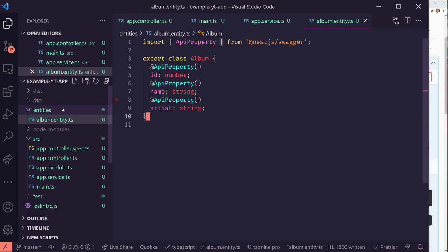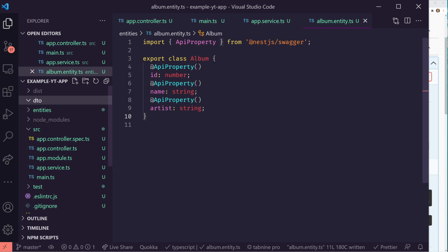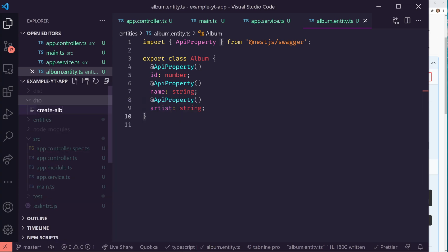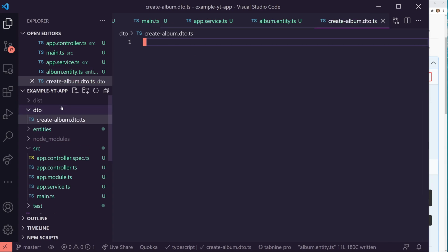But what we really want to do is maybe we should try to create a data transfer object. So we want to do a POST so you can add things to this. So let's create the DTO first. So I'm going to create one called create-album.dto.ts. And you're probably asking, what is a DTO? If you come from a Java background or a background in C#, you have these things called DTOs, which are data transfer objects, and they're a way to describe data for your app to understand what it is.